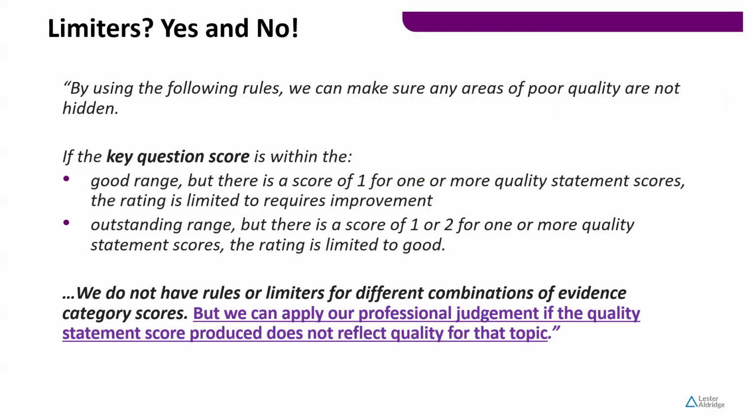Well, CQC said initially, no, there won't be. But again, if you actually looked into the maths, it was quite easy to say, yes, there absolutely will be limiters. And the first couple of times that I did this talk with Natasha, we were saying, CQC is saying there aren't going to be limiters, but there absolutely 100% are. And now we have seen those in practice. So if a key question score is in a good range, but there is a score of 1 for one or more of the quality scores, then it is limited to requires improvement. So it literally does not matter what the maths does in terms of percentage.